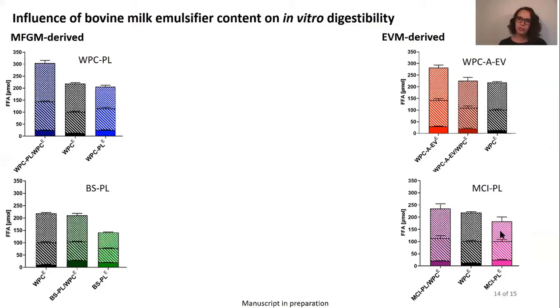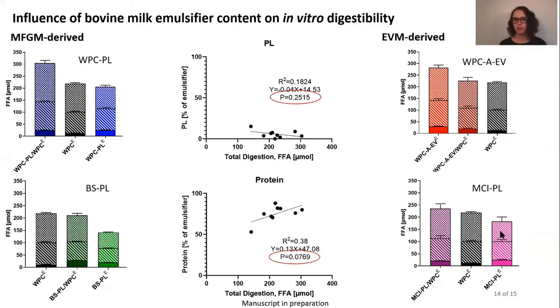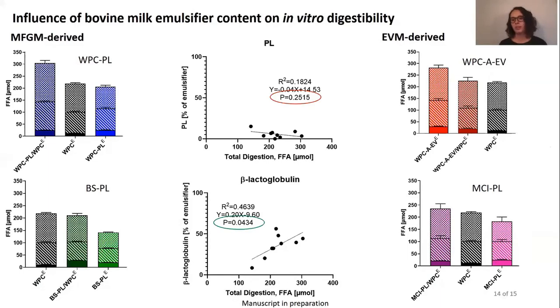What we found was that there was no correlation between the total digestion of the emulsions and the total emulsifier content of phospholipid and protein. However, we did find a positive correlation between the digestibility and the content of the protein beta-lactoglobulin, and a negative correlation between the digestibility and the content of casein. We also investigated the subspecies of phospholipids and found no correlation. These results indicate that the specific protein composition has great influence on the digestibility. They also indicate that emulsions made with bovine dairy-derived emulsifiers containing a combination of high beta-lactoglobulin and low casein content likely will show high lipid digestibility.